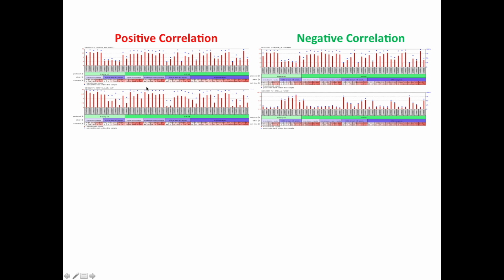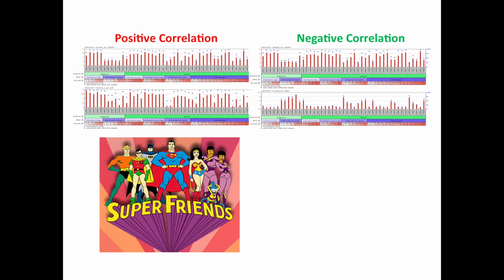Look at these two genes here. These are two separate genes. What do you notice about them? They look the same? Same pattern over all those samples? Heck yeah, totally. What does that mean? What do you think? Just coincidence? Anybody? Working together maybe? Could be in the same pathway, right? Why would they all basically fluctuate the same way? Maybe they're super friends, right? They're all working together. League of Justice.